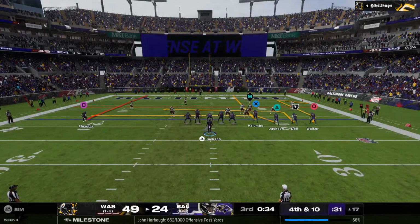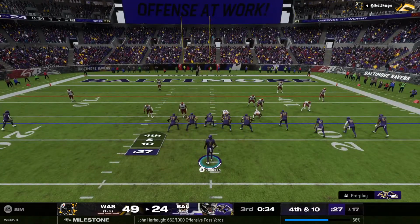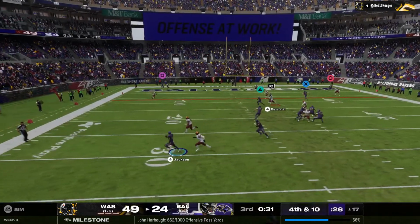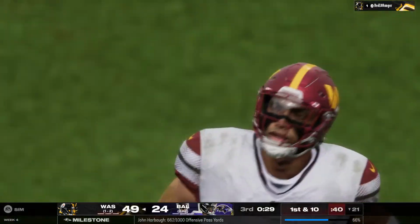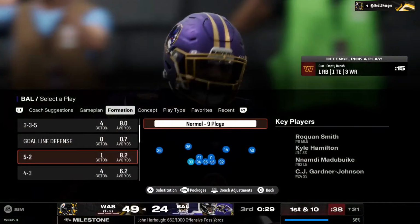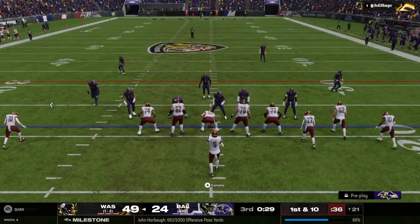Hey, Alpha. Hey, middle. From the shotgun, here's Jackson. And he's not going to escape, not going to get away, and be short of the first down. So couldn't make a play on fourth down, and they'll give it up. A turnover on downs.